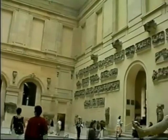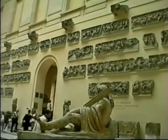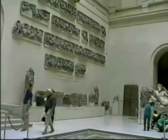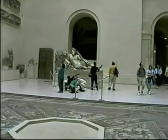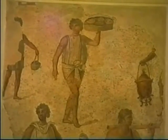This is an ancient Roman room. One of the floors, very intricate tile work, mosaic. Pizza delivery guy, original Domino's style.